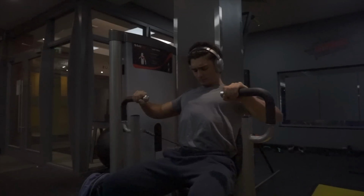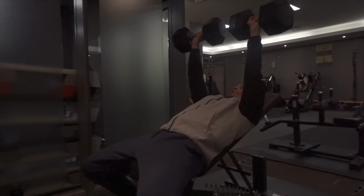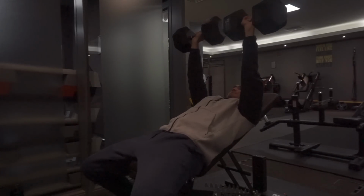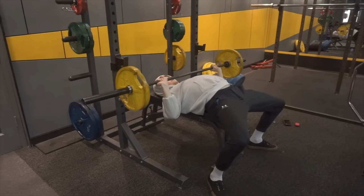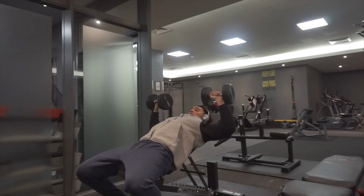So the front delt gets hit indirectly through so much of your training that it doesn't really need that much volume on its own. So for example, your bench press, your incline bench press, any pressing movements that you do on your push day will indirectly involve your front delt. And this is what I do.